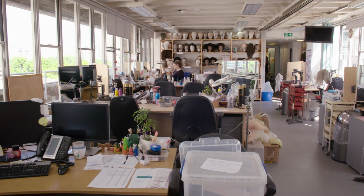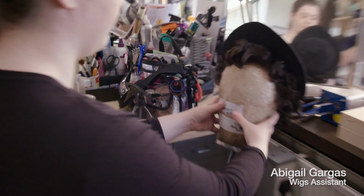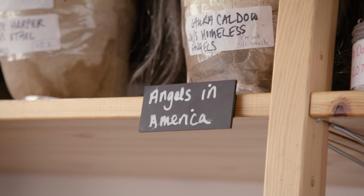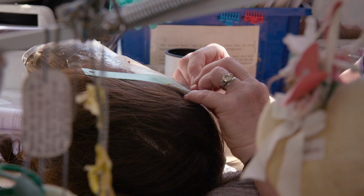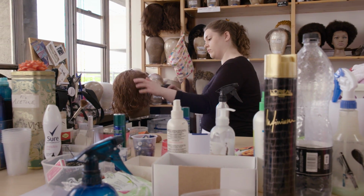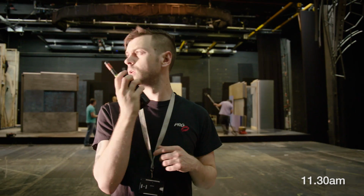Hello, my name's Abigail. I'm a wigs assistant at the National Theatre, working at Angels in America. Everything is done on the day of a 2-show day. We come in about 11, maybe 12. We get all of the wigs ready, so that would include blocking them, we wash them if they need washing, and then we'll come back out and they'll be dressed, ready for the evening.